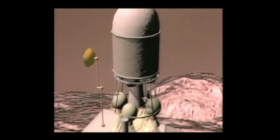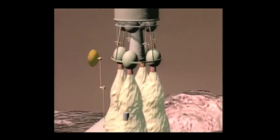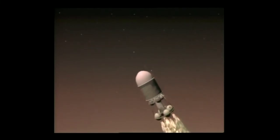Ignition occurs, and the boost module separates from its launch platform. After an attitude maneuver, the vehicle is placed in the same orbit as the Mars orbiter. A radar scan is performed to locate the ascent vehicle.